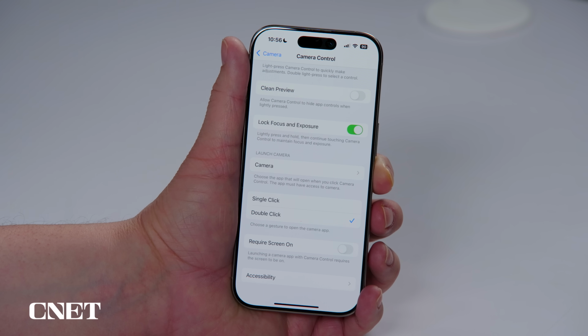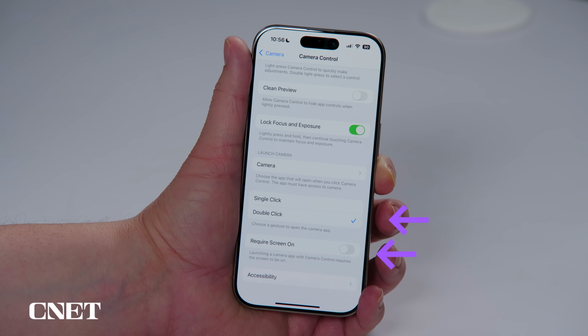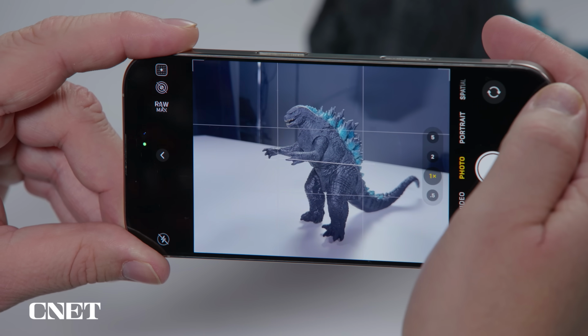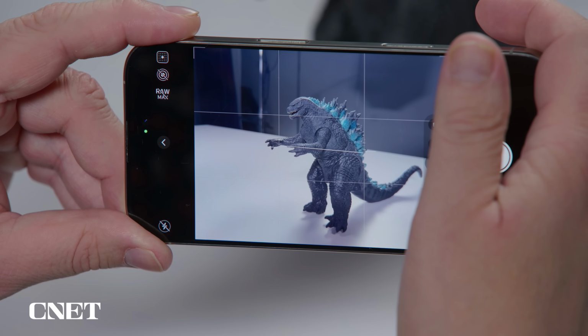As I'm pulling my phone out of my pocket, I can double click it so it's already open for me to take a photo. To prevent me from triggering accidentally, I have the double click enabled and I have the require screen on turned off. That way I can double tap it even if the phone's off. Love it. The other thing I use it for is the half press, and I use that to lock autofocus and auto exposure, especially if I'm outdoors and I have kind of noon sunlight where the sun's coming directly down and doing some shadows. I just want to lock my exposure in and make sure people's skin tones are protected. But that's how I use Camera Control.